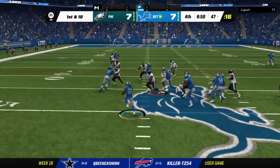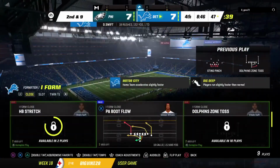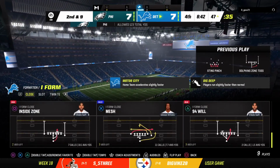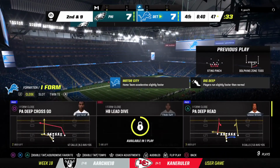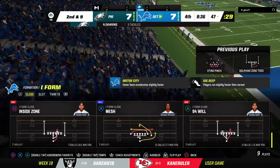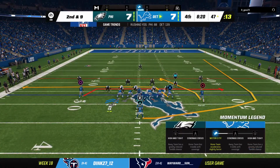They'll run the toss to Swift. And they'll get this just to the 47. 1-yard gain. Well, that's not a run that's going to make any of the highlight tapes, but they've been moving it well all game on the ground. This is another one that keeps them moving forward. The run only got a yard. Here's 2nd and 9.